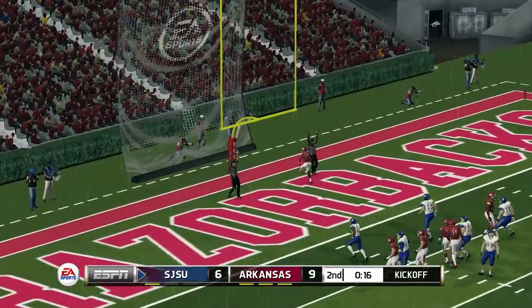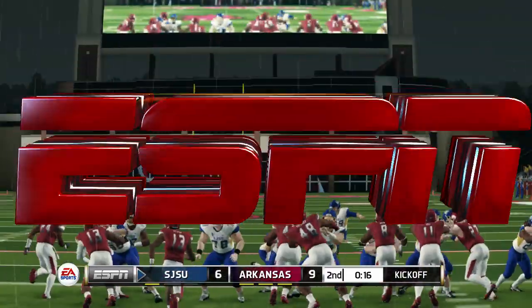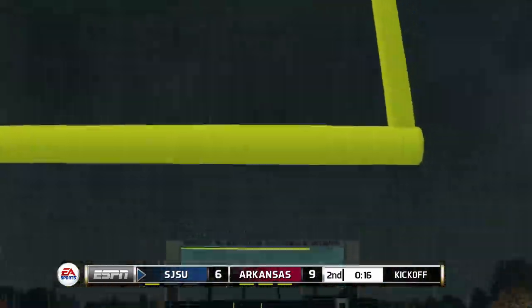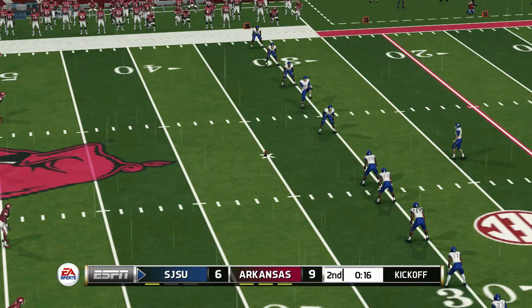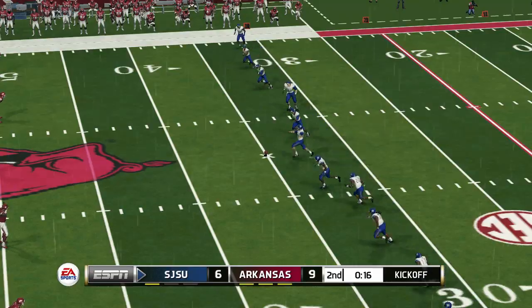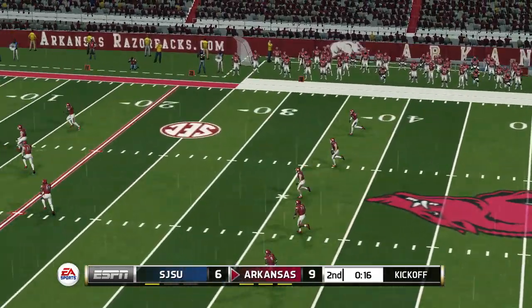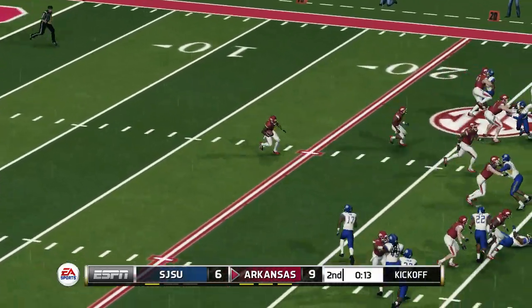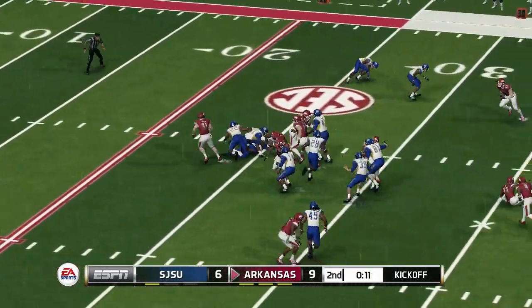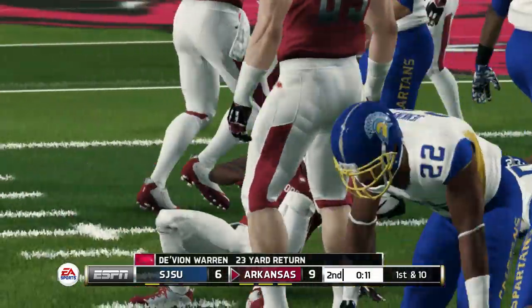It's up, and it sails through the uprights. San Jose State ready to kick this one off. Taken from the 3-yard line. He makes it out maybe to the 26-yard line.